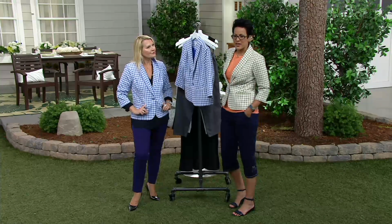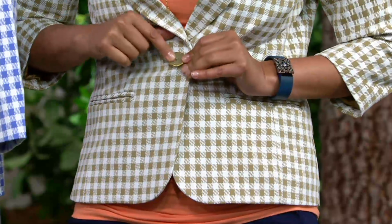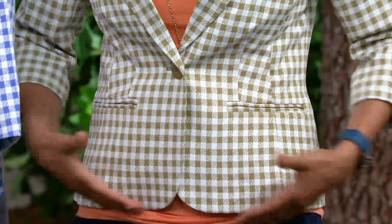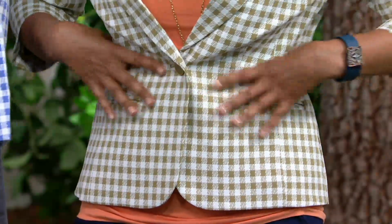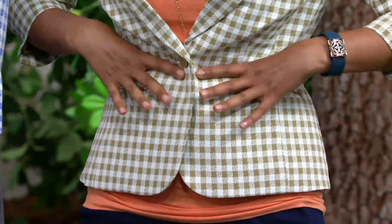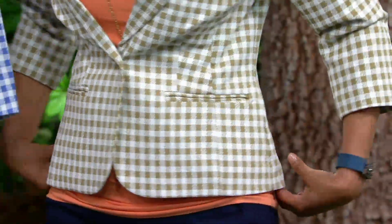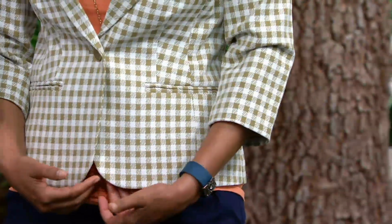So it's 3 easy payments of $18 and change. I'm 5'9". I'm not even sure if I just have the small, but the buttons are great. Single-breasted button. The length on this is perfect because it nips you in at almost your narrowest point. You've got the pockets. I just need to cut them open. And then rounded right here, so not square at all.